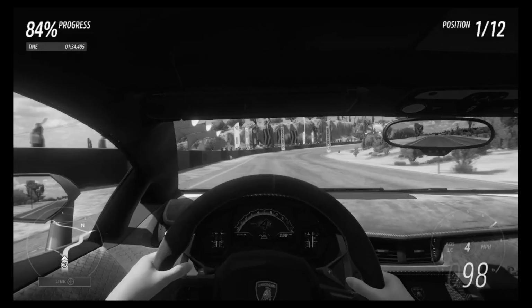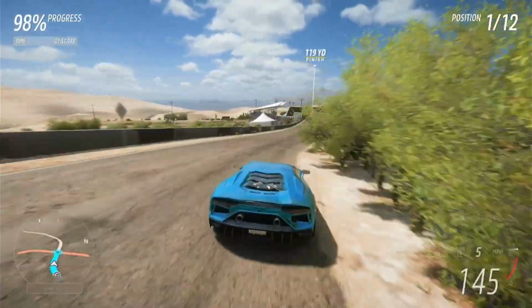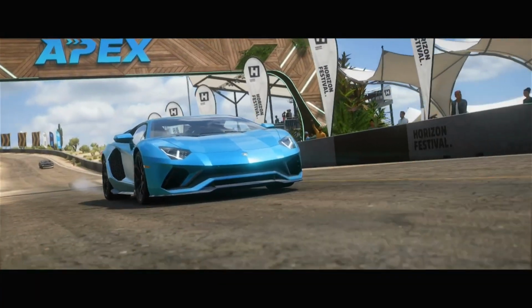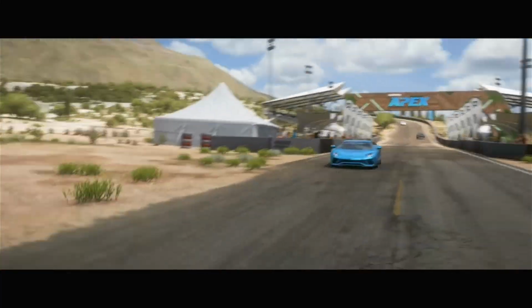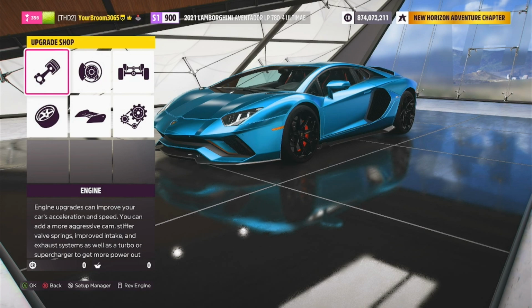We're going to ignore the fact I hit the wall, nothing happened. In the meantime, 95%, one more turn to go, the finish line is right there, and across we go with the last of the absolute chaos. It is Italy's probably favourite supercar. We've also got a first place in a time of 1 minute 53. So, quite the race indeed.